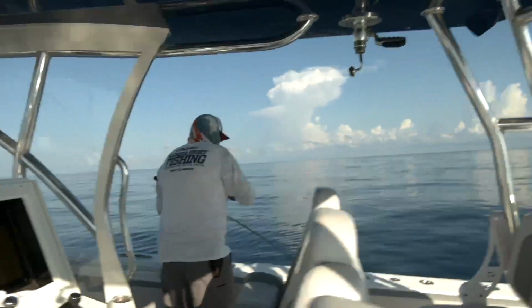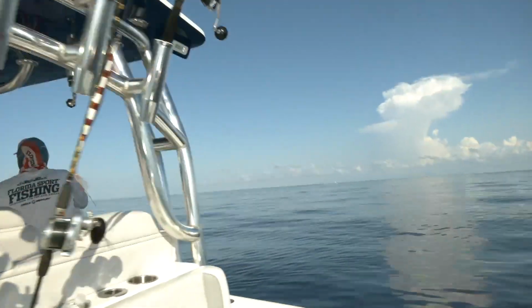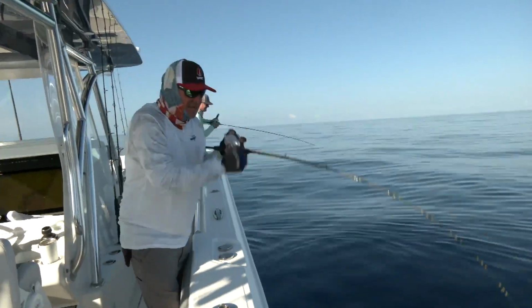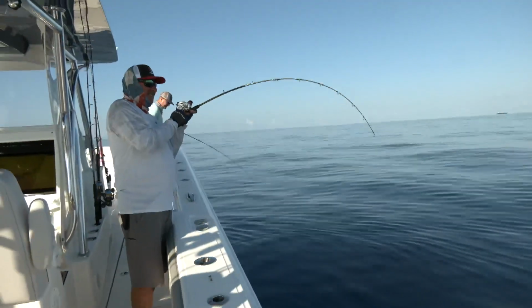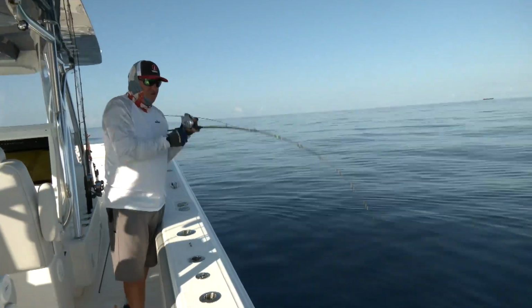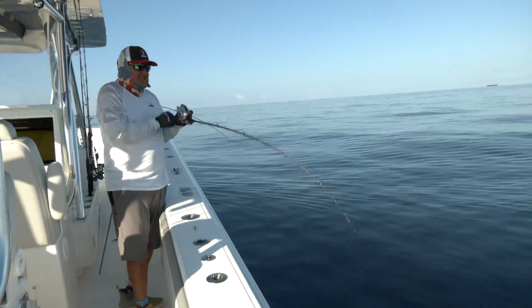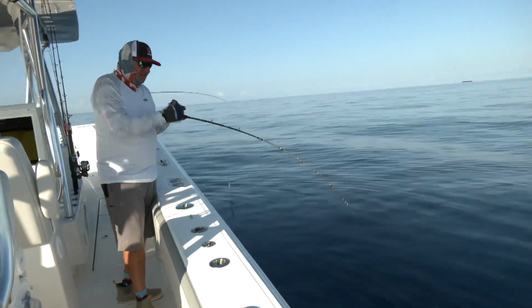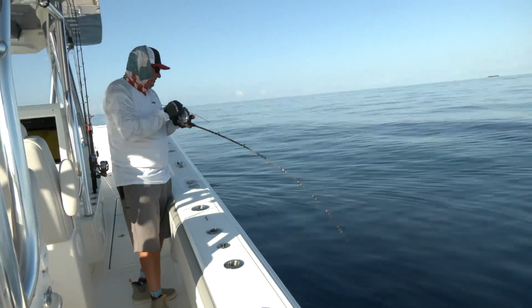Whoa! I got smoked on the way down, look at that. First drop, on the way down, something ate my jig. That was great. How do you know when that happens? You're just deploying your jig and it just stops, and you know you're nowhere near the bottom. Not a big fish, but something grabbed it. Certainly a good sign and a great way to start the trip.